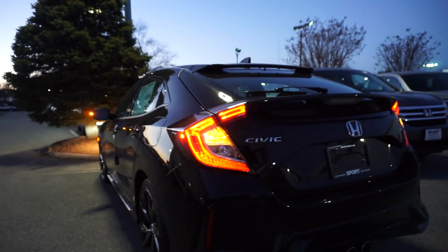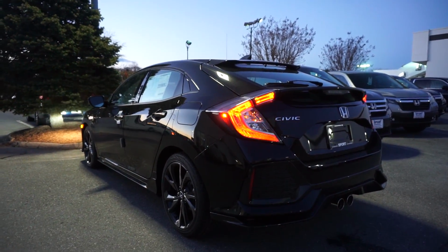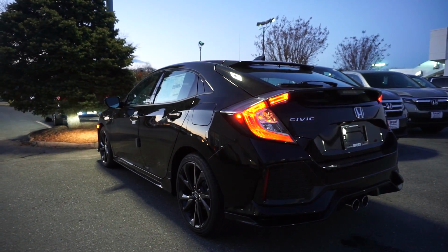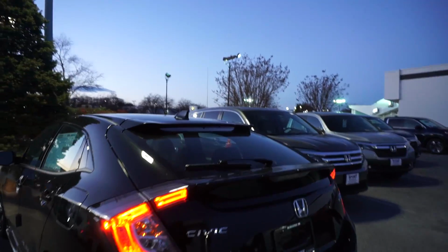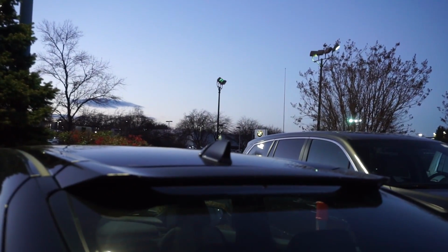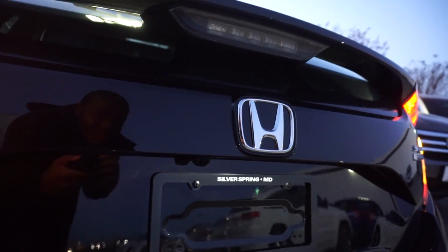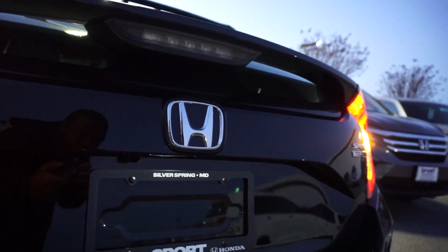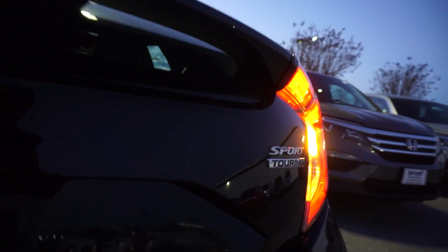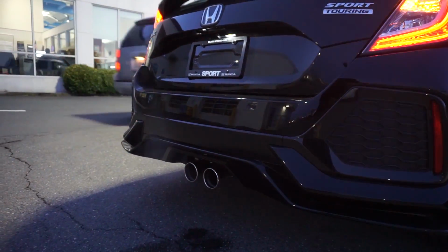I really like how the rear end of the Civic hatchback looks too. I sort of see why some people say it looks like a mini Crosstour, but I sort of like it. Here's your rear spoiler and rear wiper, and you have another little spoiler up top, and your shark fin antenna. Your reverse camera and your trunk release is up there. And this is a Sport Touring. Now here is the center exhaust. That's only on the Sport and Sport Touring.